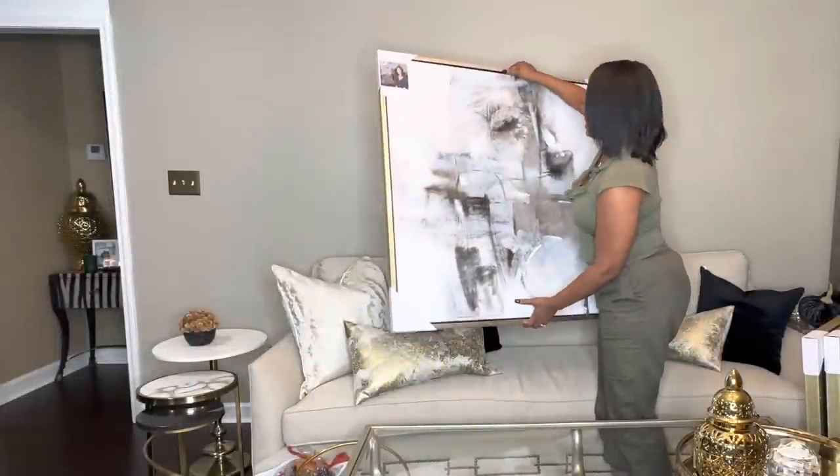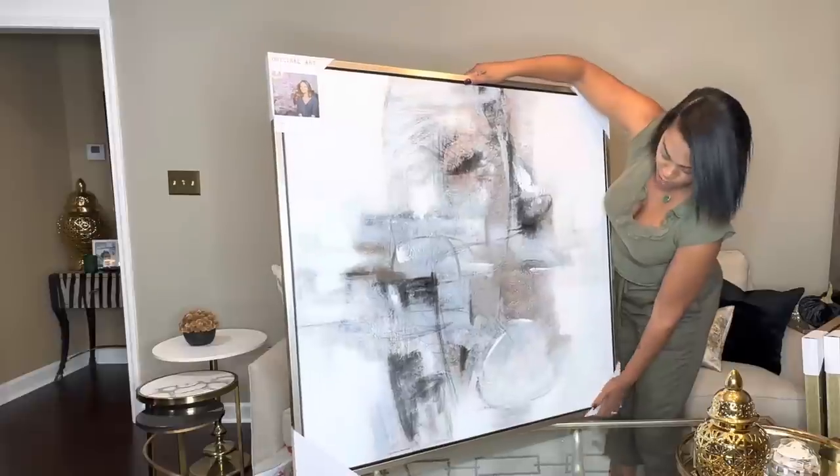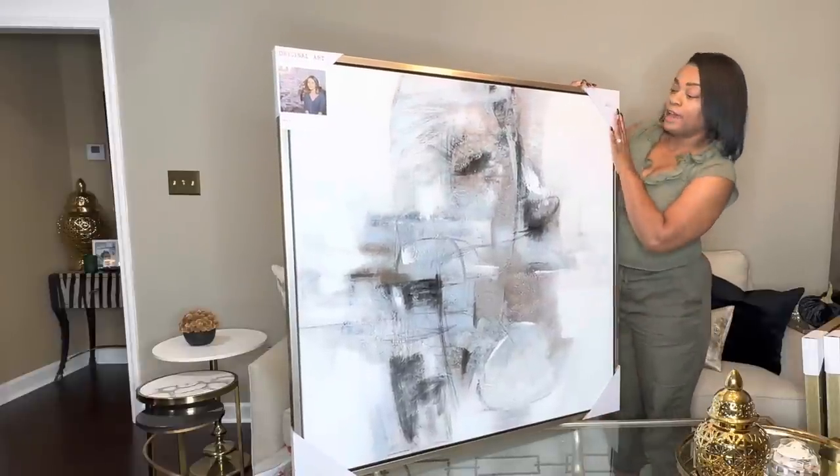So here is the other piece of art that I got. It was $130 at Home Goods.